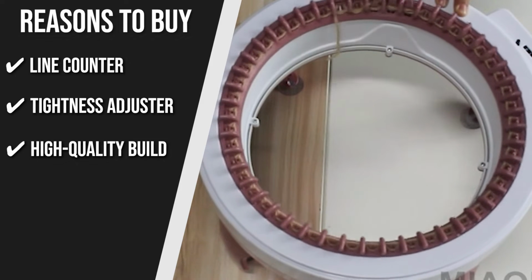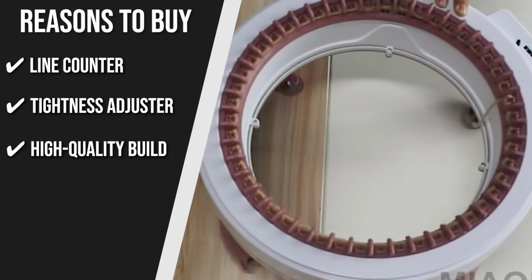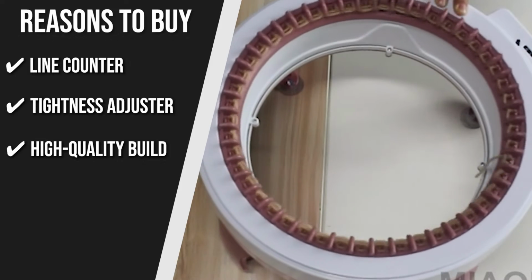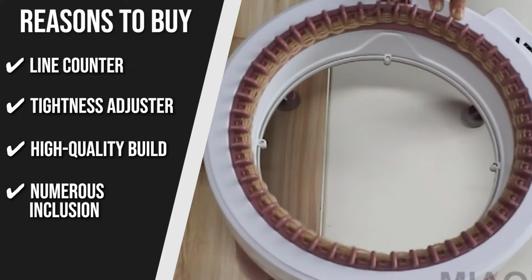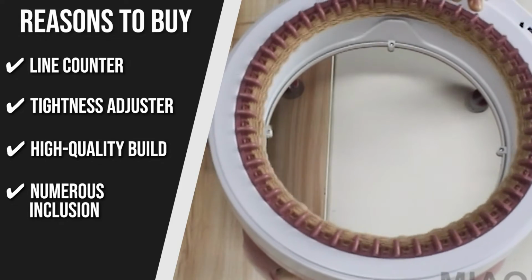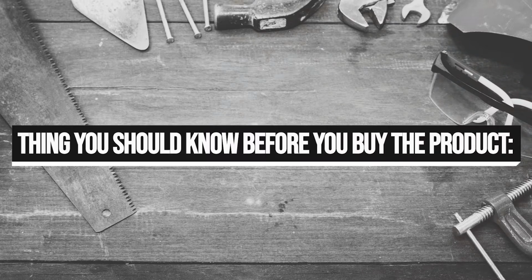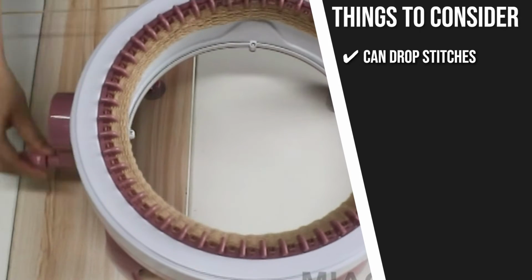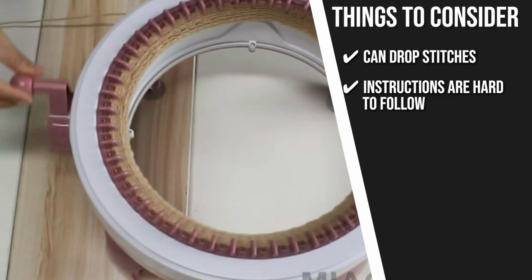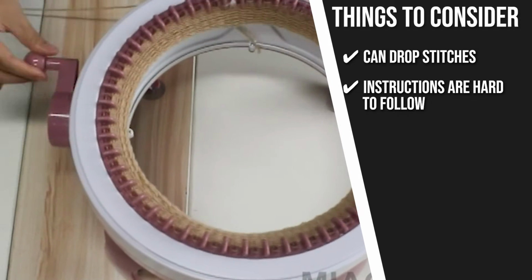High-quality build. This machine is made with high-quality plastic, which makes it durable, odorless, and safe for the mouth. Numerous inclusions. The set comes with tools, knitting needles, and threads so that you can knit right after you get the unit. Keeping all of that in mind, the things you should know before you buy the product are, the unit can drop stitches if your yarn is too tight or if you go too fast. The instructions are hard to follow, but it's nothing a bit of research can't fix.